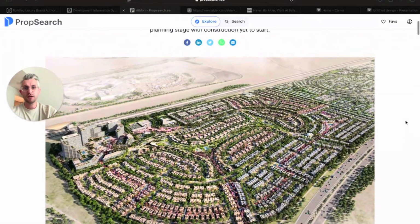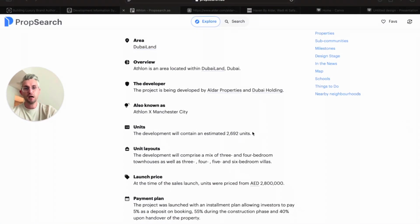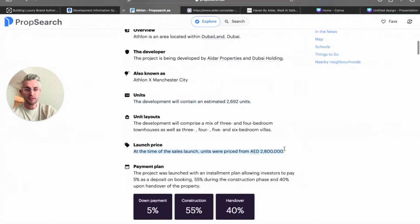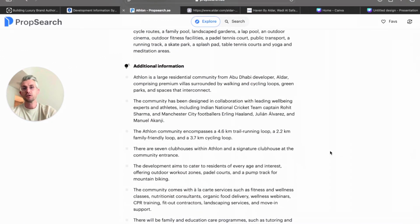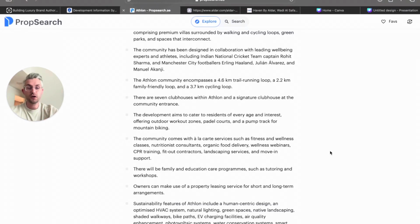So that's the master plan of Athlon, and it also tells me how many units were launched in this development, what the starting prices were, what the payment plans are, and the estimated handover date for Athlon, which is quite interesting. And then it also gives me additional information about the surrounding areas, maybe the theme of this development. It's all dependent on what type of information is out there. So this is very comprehensive.